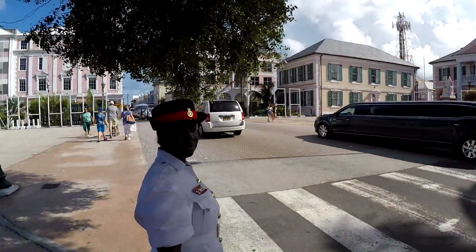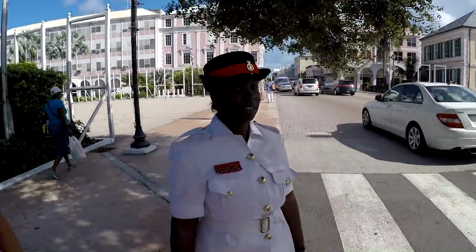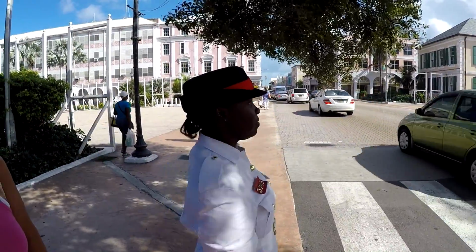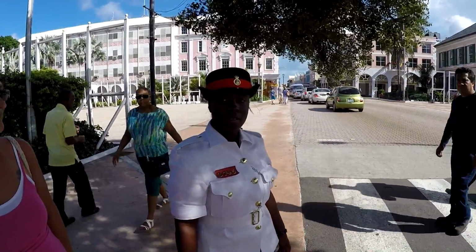Explain to me what we have across the street. Well, that's the Parliament building where they have the House of Assembly. Okay. This is Parliament Square. Excellent. It's pretty fun. Can we walk across yet? Okay, thank you.